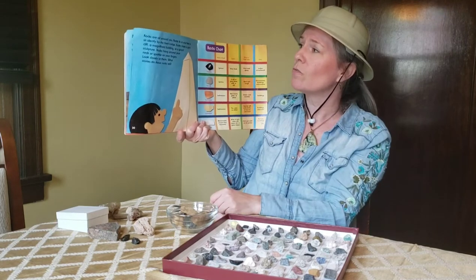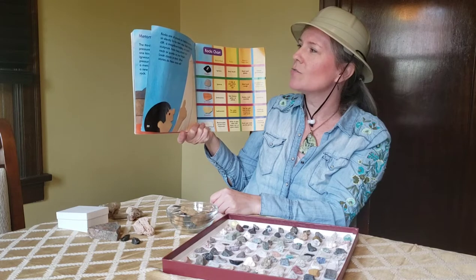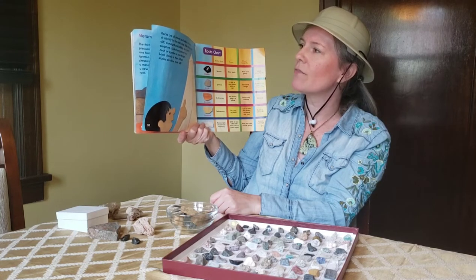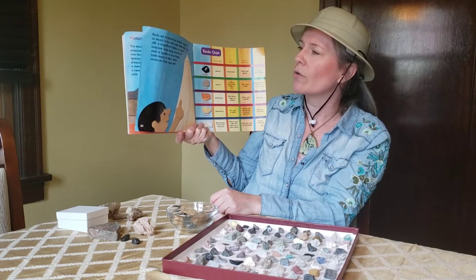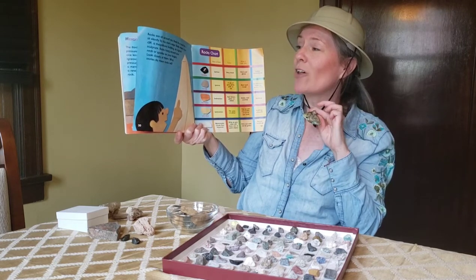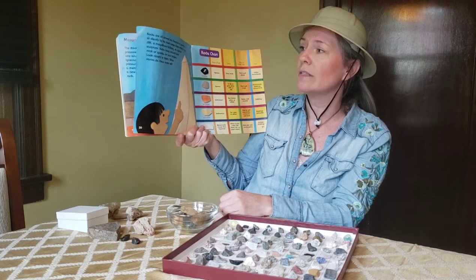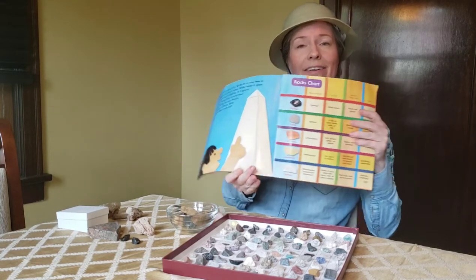Rocks are all around you. Rocks lie at your feet or sit silently by the river's edge. Rocks make a giant cliff or a magnificent building or a grand sculpture. Rocks hang around your neck and sparkle on your fingers. Look closely at them. What stories do the rocks tell?